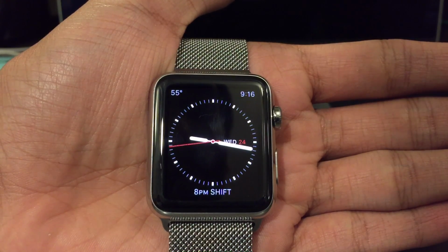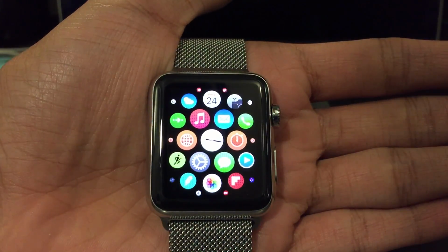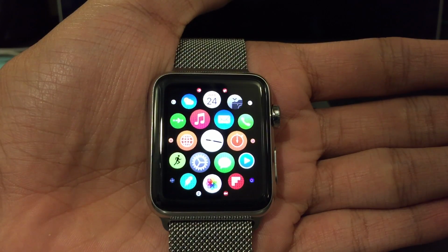In only a few short months, there are already tons of apps on the Apple Watch. Today, I'm going to show you a few of my favorites.